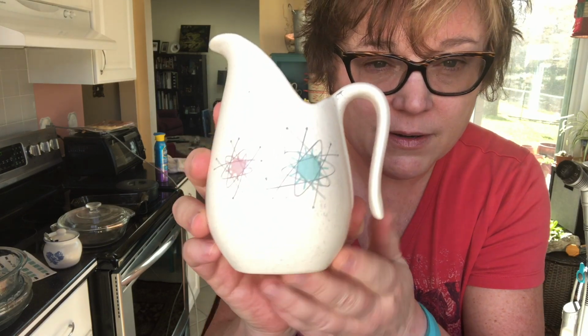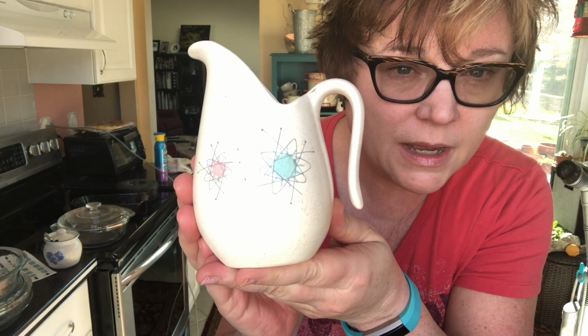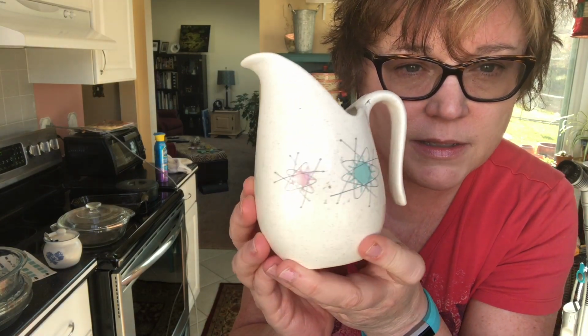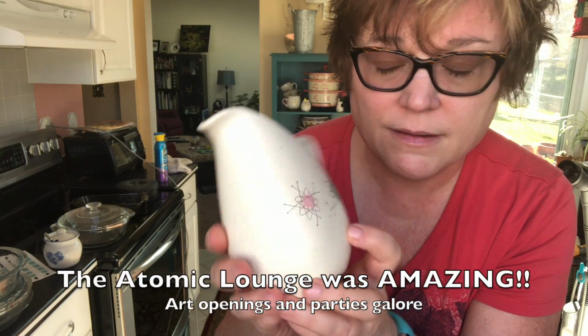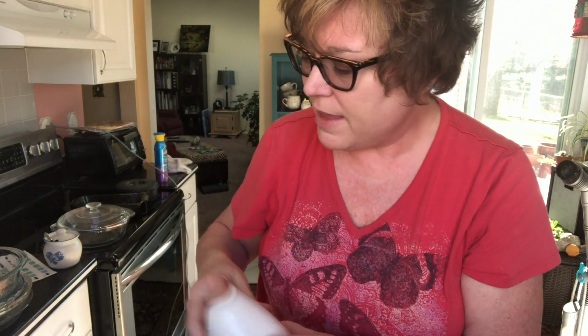And then this creamer, let's see if I can get that, there we go. This I bought sometime in the 90s. I used to know somebody, his name was Gary. He had a shop called the Atomic Lounge, and he was selling vintage stuff from the 50s and 60s then, way before it was fashionable. He was so ahead of his time. That was in the Ghent section of Norfolk, which is the really cool part of Norfolk.